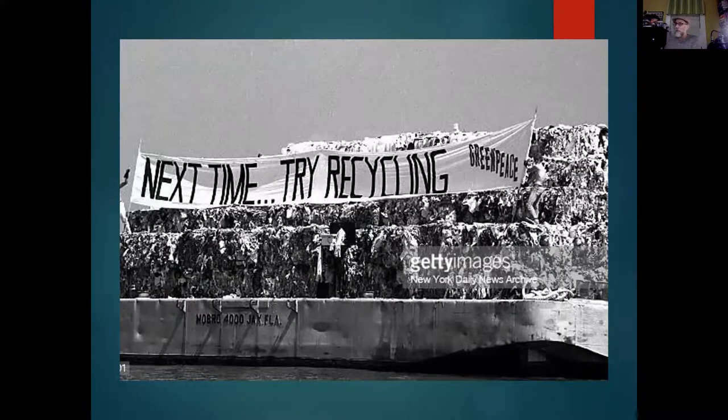They went all the way down to Belize. Belize didn't want it. They went to Mexico. Mexico didn't want it. They went to Florida. Florida didn't want it. They contacted England. I mean, they were just contacting everybody. Nobody wanted it. And of course, by this point, it was becoming very well known. Greenpeace actually put up a sign. They thought this is a great moment to get some attention. Next time, try recycling.